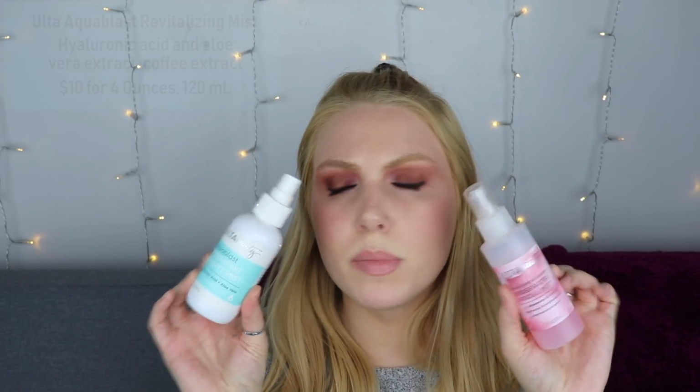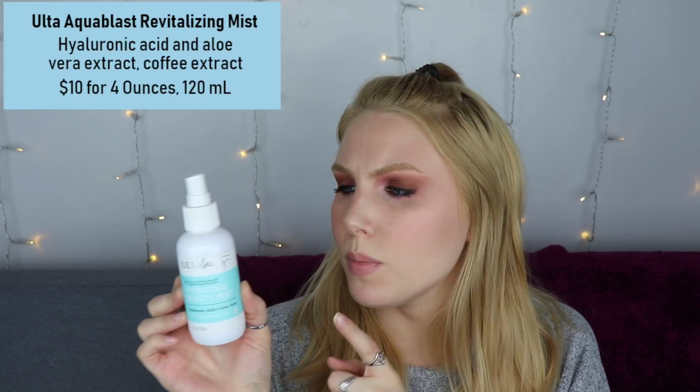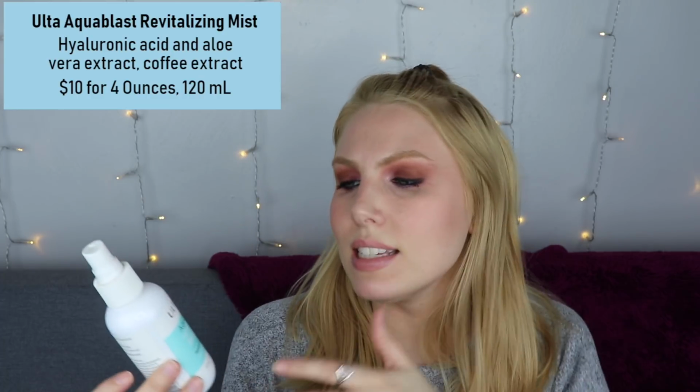I have 2 here from the Ulta brand. The first one is the Aqua Hydrating Beauty Mist. I've tried a few things from this line, and I really love the Skin Soak Foaming Cleanser from this line. The Hydrating Beauty Mist is just okay to me. It says it has hyaluronic acid and aloe vera in it.